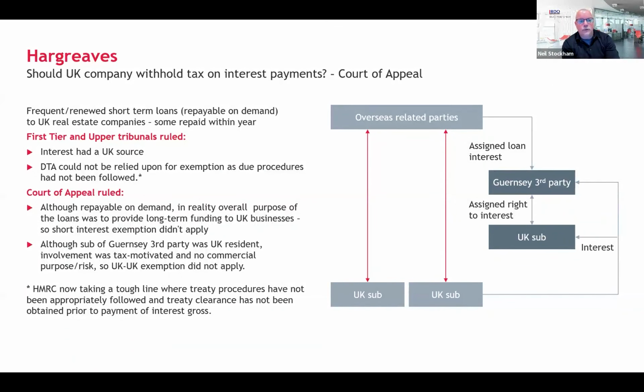First tier and upper tier tribunals, when they looked at it, disagreed. They said the interest clearly has a UK source because that's what it's being used for on the ground, UK properties. But they said you can't rely on treaty protection because the due procedures haven't been followed. Court of Appeal broadly agreed with that.